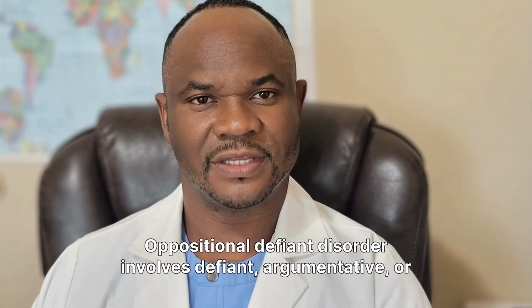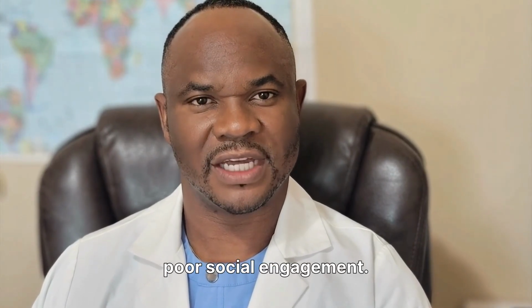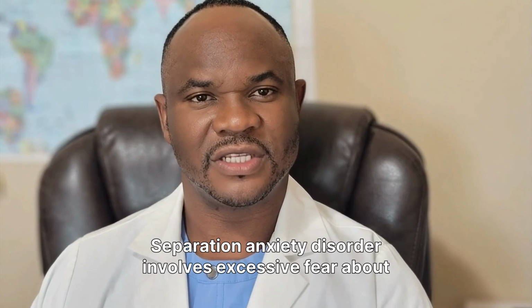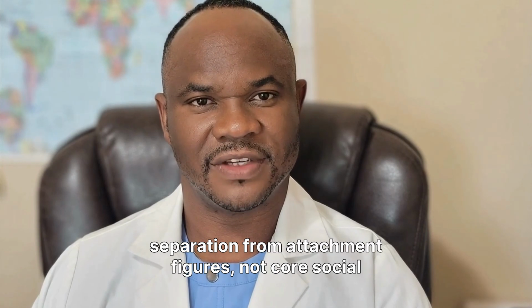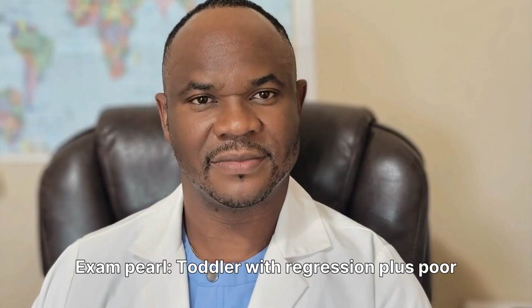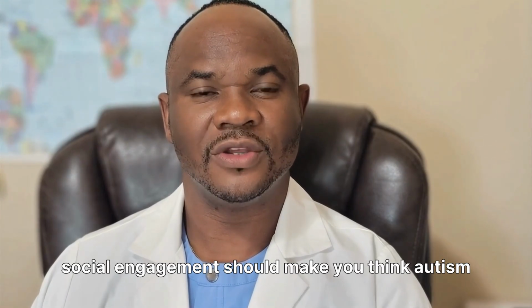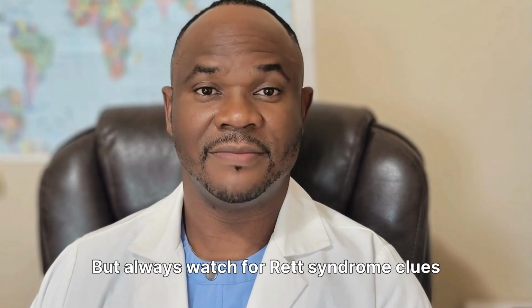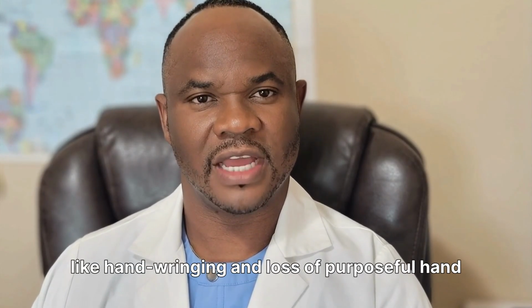Oppositional defiant disorder involves defiant, argumentative, or vindictive behavior. It does not explain language regression and poor social engagement. Separation anxiety disorder involves excessive fear about separation from attachment figures, not core social communication regression. Exam Pearl: toddler with regression plus poor social engagement should make you think autism spectrum disorder. But always watch for Rett syndrome clues like hand-wringing and loss of purposeful hand use.